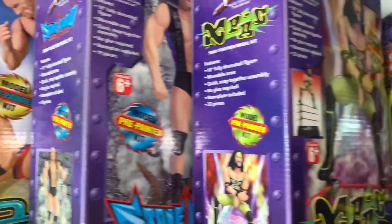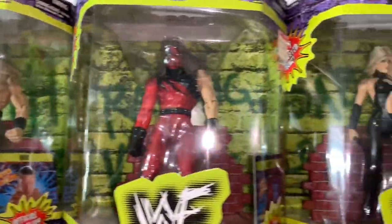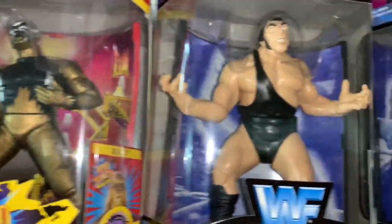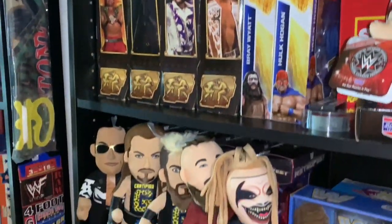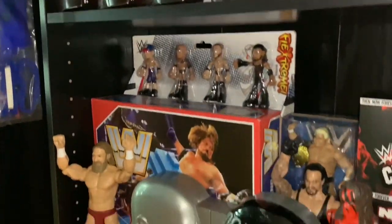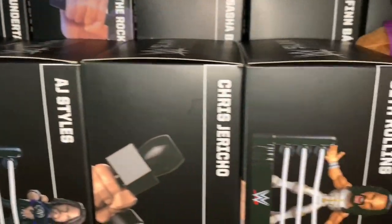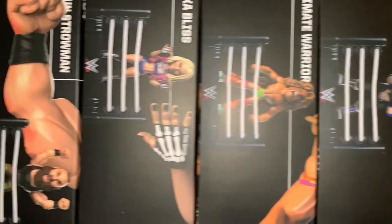On top of the shelves, I have the WWF model kits, the WWF Jax Ripped and Ruthless Series 1 and 2 figures mint in box, as well as the WWF Jax Legends figures mint in box. This shelf houses my WWE Slam Crate Slam Stars figures. I eventually plan on unboxing all of them in a video, I just haven't gotten around to it.